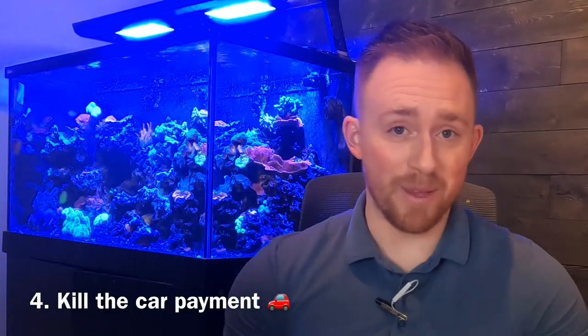Habit number 4 is more of a step, but step 4 is so important, especially in today's economy. And step number 4 is get rid of your car payment. Folks, this one needs to be talked about. Cars have always been wealth killers. But with interest rates as high as they are now, they are poverty creators.